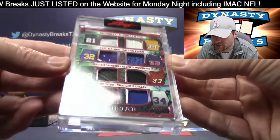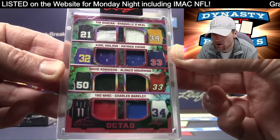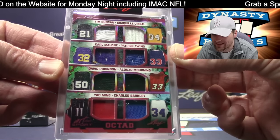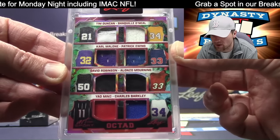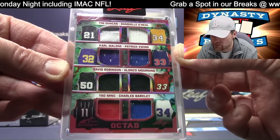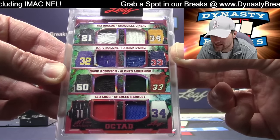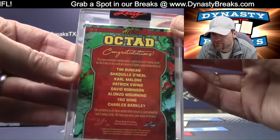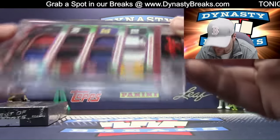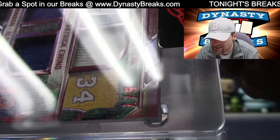8-way jersey. Tim Duncan, Shaquille O'Neal, Karl Malone, Patrick Ewing, David Robinson, Alonzo Mourning, Yao Ming, and Charles Barkley. Hall of Fame explosion. Clean up on aisle 7. Very nice. That is the Octad jersey, and our number is in the corner. That's my only complaint on Art of Sports. You can't see the serial number. 5 of 7.